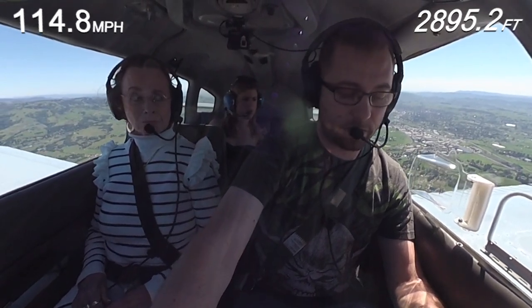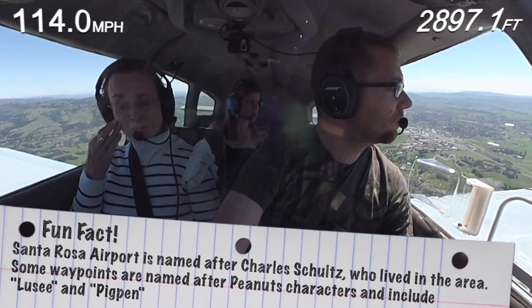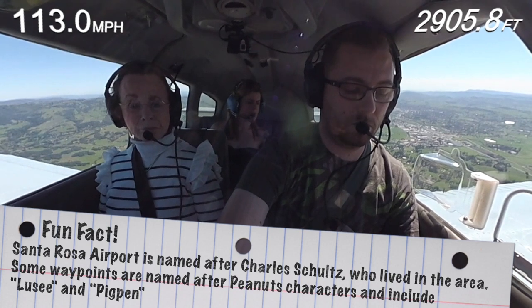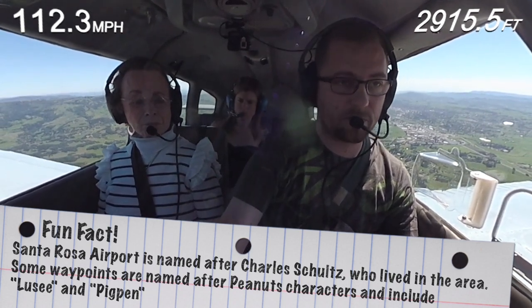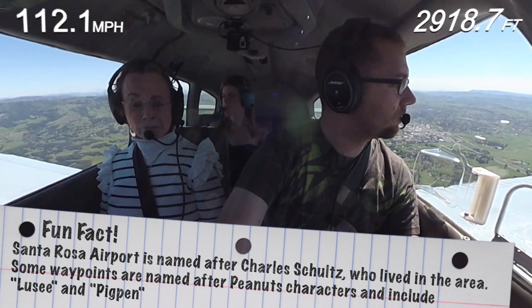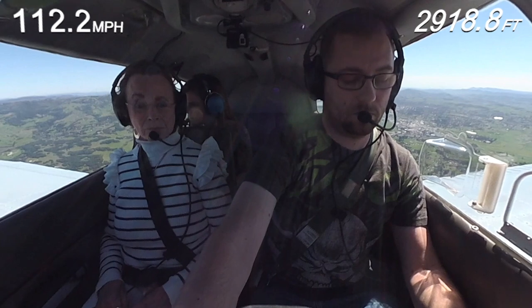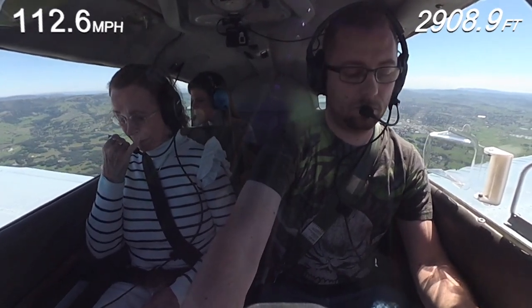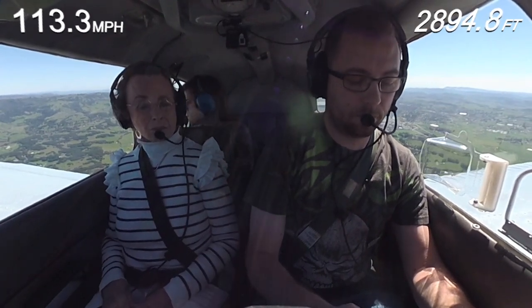Santa Rosa Tower, Cherokee 2863 Mike. Cherokee 2863 Mike, Santa Rosa Tower. We are at Lucy at 3000 and have Charlie. Cherokee 2863 Mike, Roger, report 4 mile final, runway 32. We'll report a 4 mile final, 63 Mike.